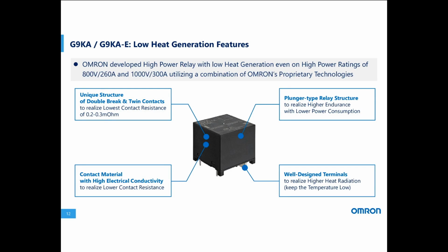We also utilize a contact material with high electrical conductivity to allow us to realize the very low contact resistance. These relays are designed with a plunger type structure to realize a high endurance with reduced power consumption. And the plunger structure helps to prevent any potential for contact welding, especially due to the high conductivity of the contact material, ensuring that the contacts don't stick and you can disconnect as and when expected. And then lastly, we have heat radiation terminal pads to release some of the heat that's generated. There are a lot of features here that can help reduce the heat, so ensuring it's a really substantial alternative to the traditional contactor solutions.